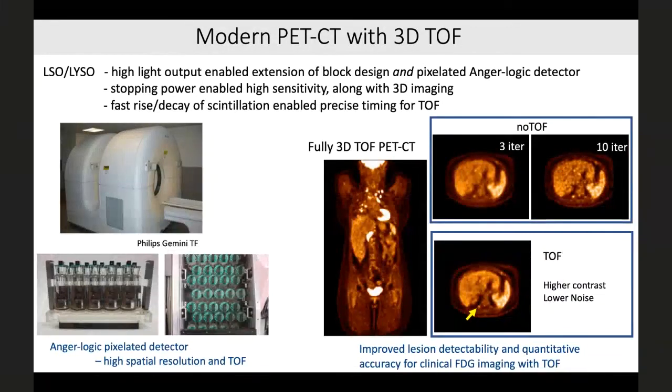So rather than leaving behind the techniques from the early 80s, all of them have now been incorporated into the newest systems. And while it may look subtle, to give you an appreciation of the benefits of time of flight, on the images shown you can achieve both lower noise, as seen by the more uniform background in the liver region, as well as higher contrast, seen with the pointed arrow. And so it's kind of the best of both worlds. You get both high contrast and low noise with time of flight, whereas without time of flight, you're sort of forced to make a decision. It's one or the other, but not both, depending on how the reconstruction approach is applied.